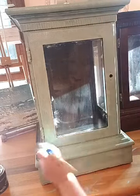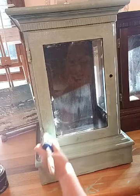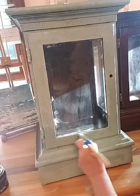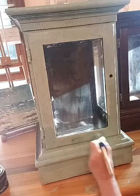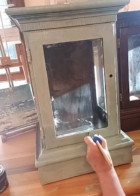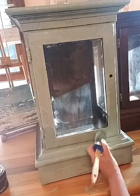So I'm just blending in some Farm Fresh onto this Apothecary, giving it some texture with the stippling.